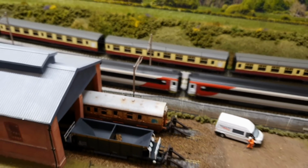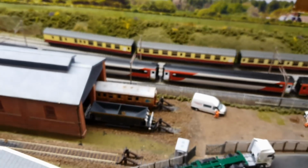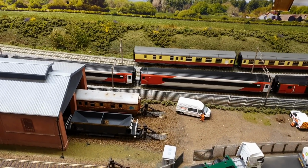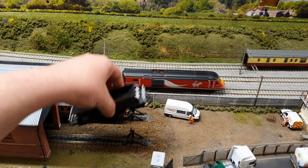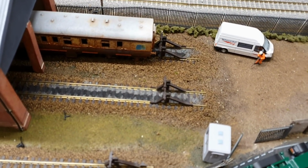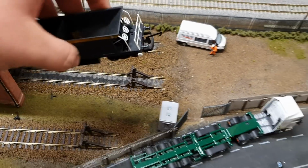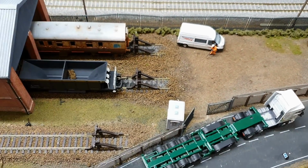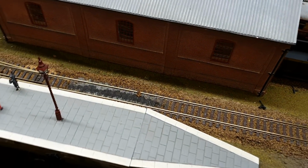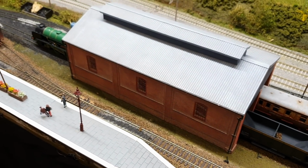So moving on, now here we do have some work. If we go straight to the heritage line now, as you can see, if I move this wagon out of the way, we've got some oil and grime and soot and mess starting to appear on the trackwork. I did do a video on this for those who've missed it. There's also some, as you'd imagine, on the station for when a steam engine pulls in on the heritage line.